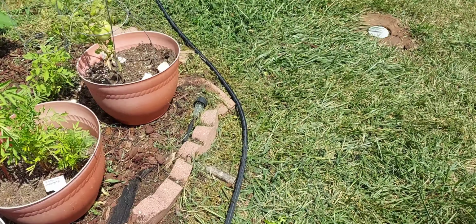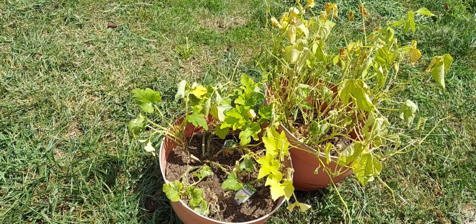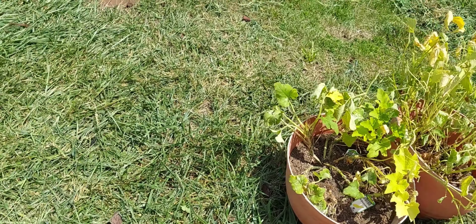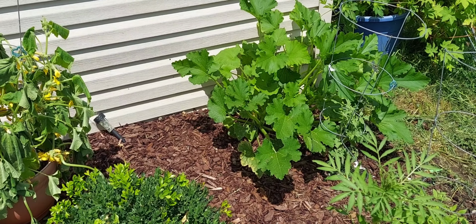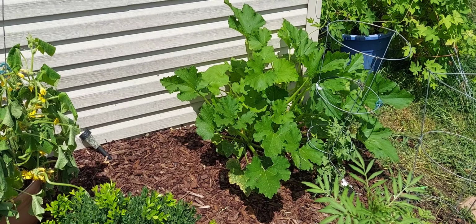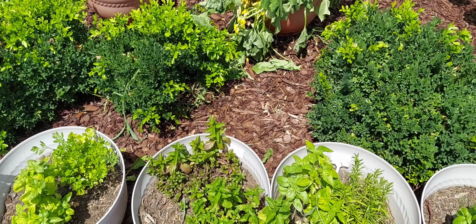Now, if you saw previously, my pickling cucumbers took a beating from the sun, as well as my zucchini and squash I had planted and my green beans. So I have to decide what I'm going to be doing with that. But as far as the cucumbers go, I'm going to get rid of all of those dead leaves and see if I can salvage as much of this plant as possible. All right, guys, so stay tuned.